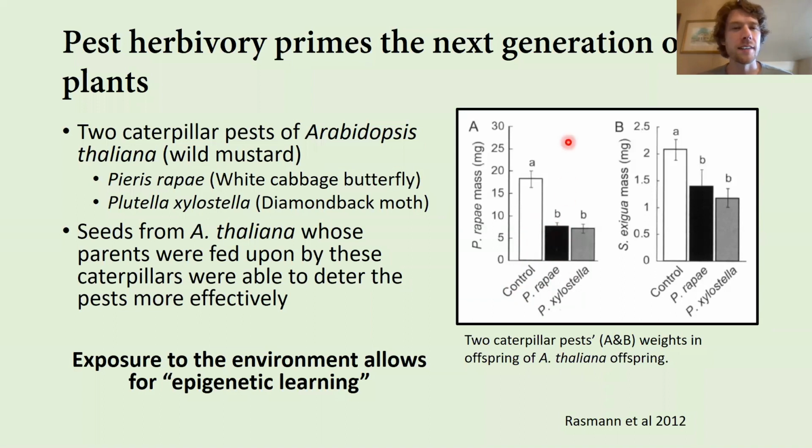So what that means is that the parents felt this stress, and in reacting to the stress, they had epigenetic changes, and those were passed on to the next generation, and that next generation was more resistant. Because what you see is the mass compared to the control is a lot less of this pest. So the pest was less effective against those that were primed by their parents.